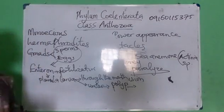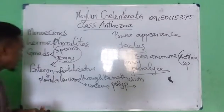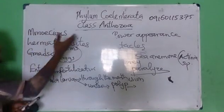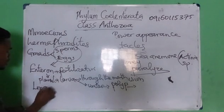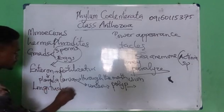Then based on asexual reproduction, please, asexual reproduction in Actinia or sea anemone is based on what? Longitudinal fission.